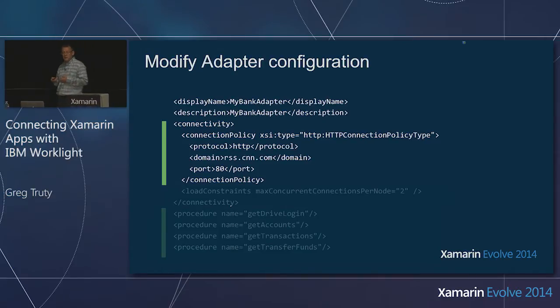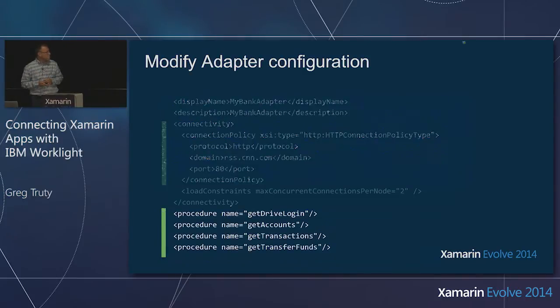Part of an adapter configuration will actually have, for those invoke methods, a policy in order to define what connections that you actually want to go out to. Here's a case where that invoke HTTP method will go out to rss.cnn.com. It'll talk HTTP. It'll talk to a specific port. This is how we specify the metadata that the adapter is going to use in order to actually make outbound calls as part of that.